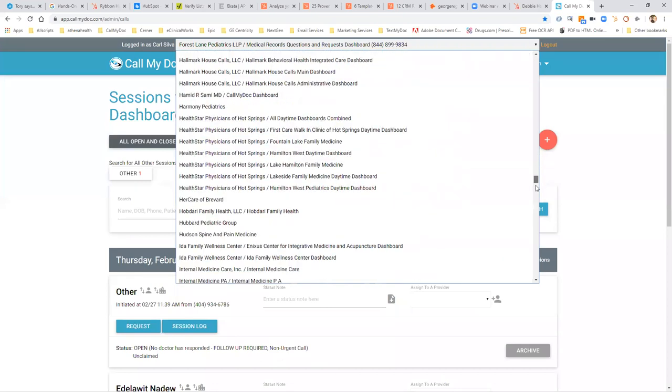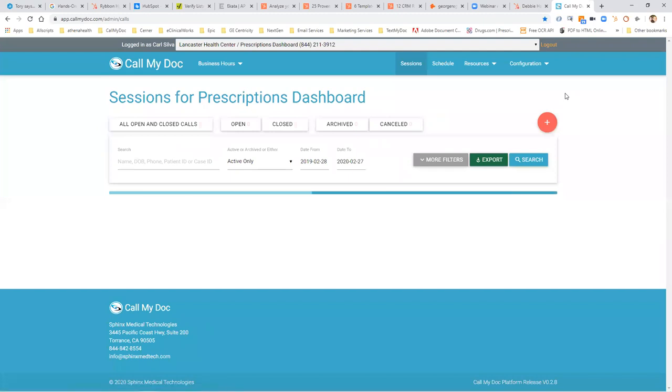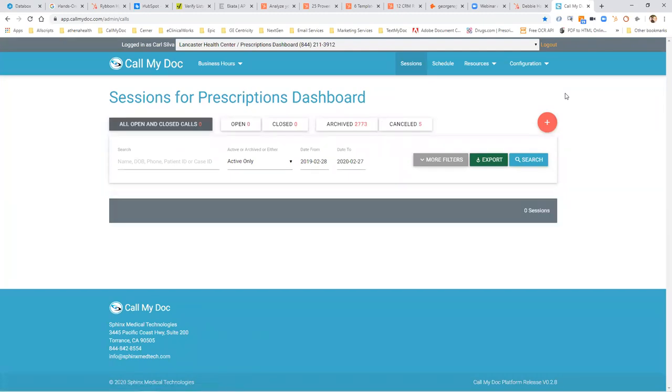Another really cool example down here is Lancaster Health. They have what they call the prescriptions hotline because they were having issues with people complaining about refills and different medication questions. So they have the prescriptions hotline, which is that 844 number up at the top there, 844-211. And they publish that number and give it out to patients. And in addition to that, it's built into their call tree. And there are 12 different locations. So if I press 4, I'm going to get the prescriptions hotline. If I call that number directly, I'm going to get the prescriptions hotline.